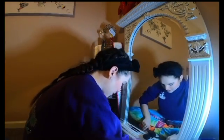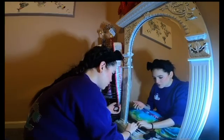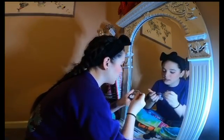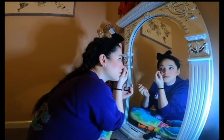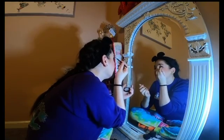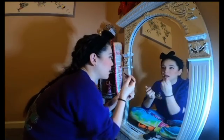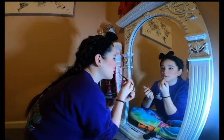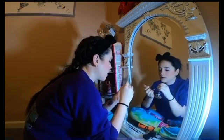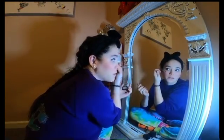All right, and now we have our highlighter here. And we'll try this little brush that came with it. I like to always highlight under my eyebrows. So far, I am not seeing much color in it. I also like to highlight the tip of my nose, my Cupid's bow, and then of course, right above the cheekbones there.